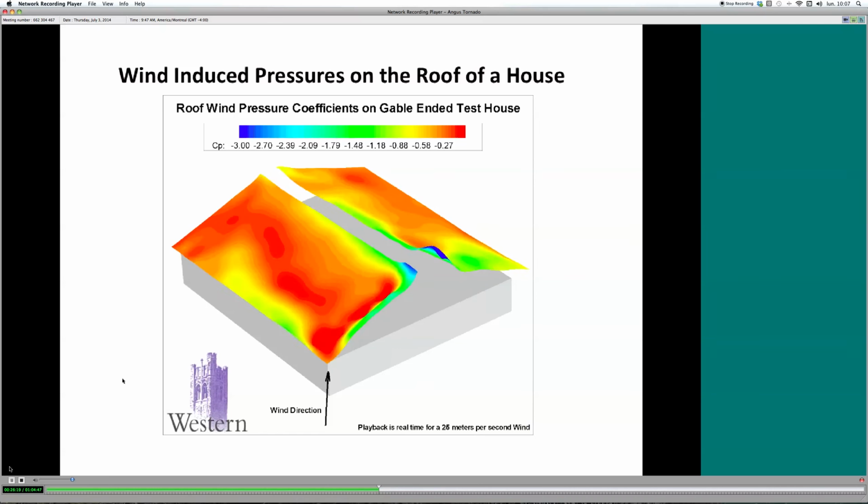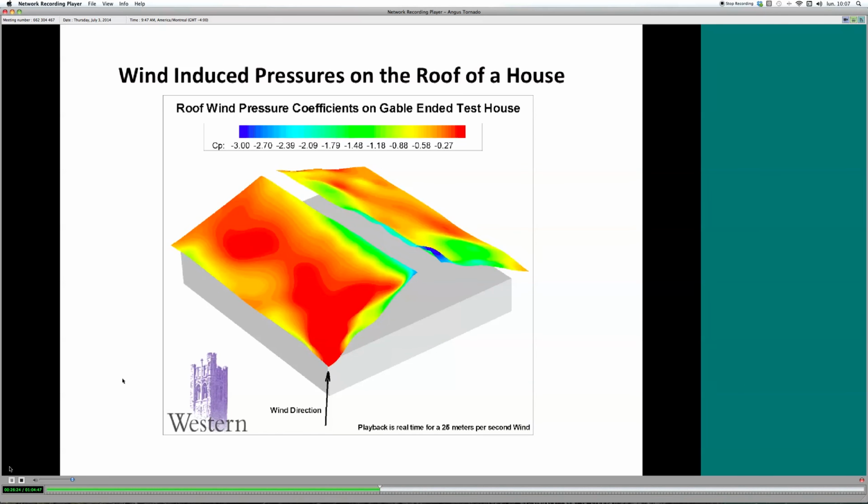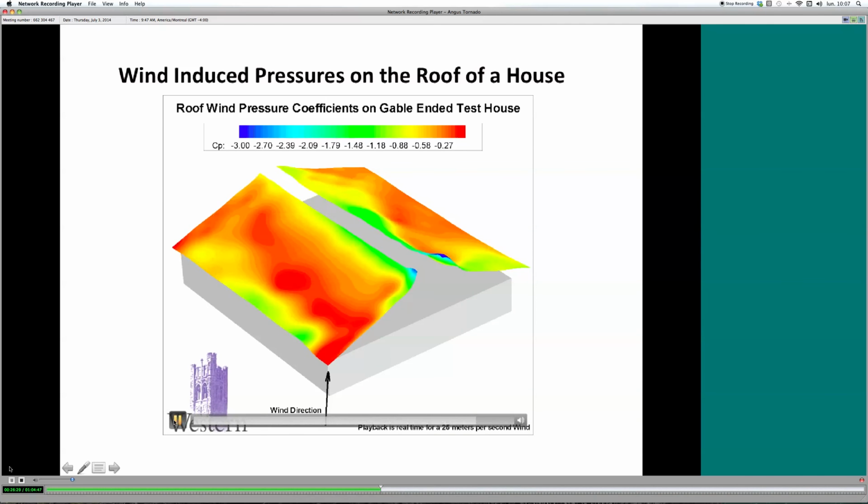So when wind is acting, we have these kinds of patterns occurring, and they're trying to lift the roof up. The shape of the roof matters also quite a lot. If we have a hip roof instead of a gable roof, as I've illustrated here, you end up with quite a different pattern.